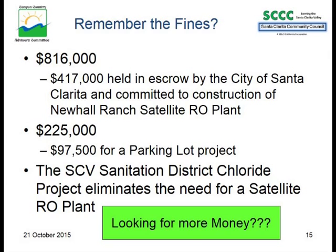So remember these fines, $816,000. This was an agreement between the city of Santa Clarita and the Regional Water Quality Control Board. And it was due to putting water that was taken right out of the ground back on the ground. And it was paid for, in part, by the stormwater district. So if you'll notice, that's on your tax bill.